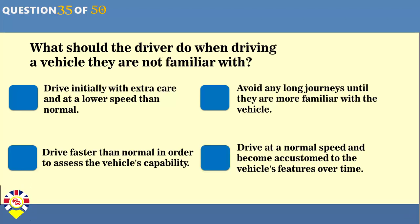What should the driver do when driving a vehicle they are not familiar with? Drive initially with extra care and at a lower speed than normal. Avoid any long journeys until they are more familiar with the vehicle. Drive faster than normal in order to assess the vehicle's capability. Drive at a normal speed and become accustomed to the vehicle's features over time.